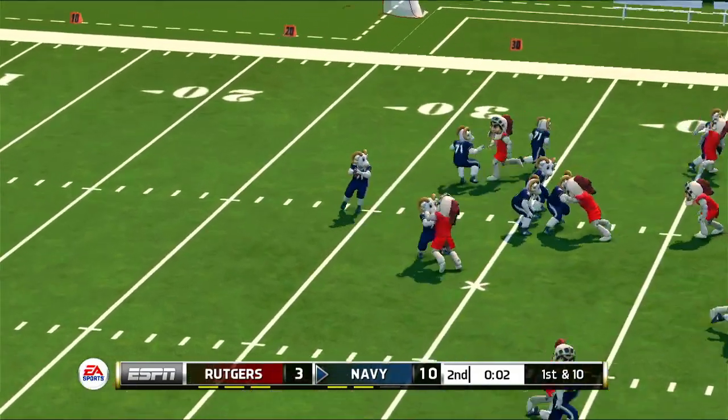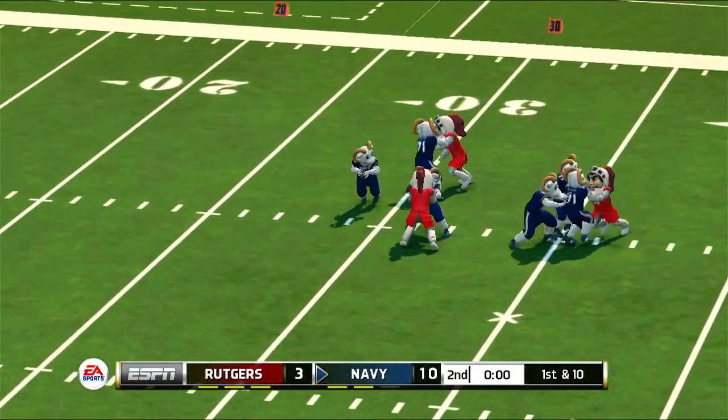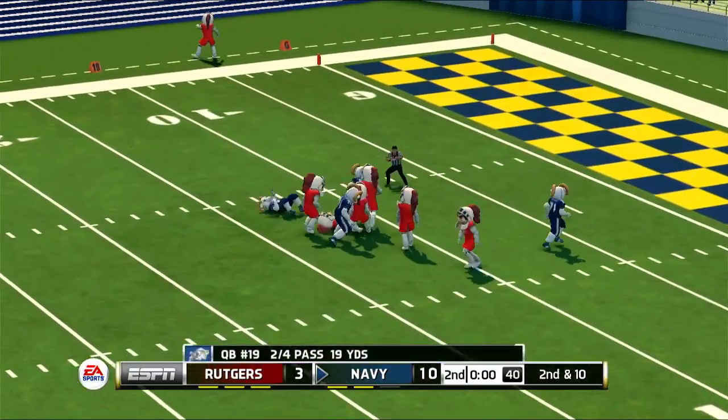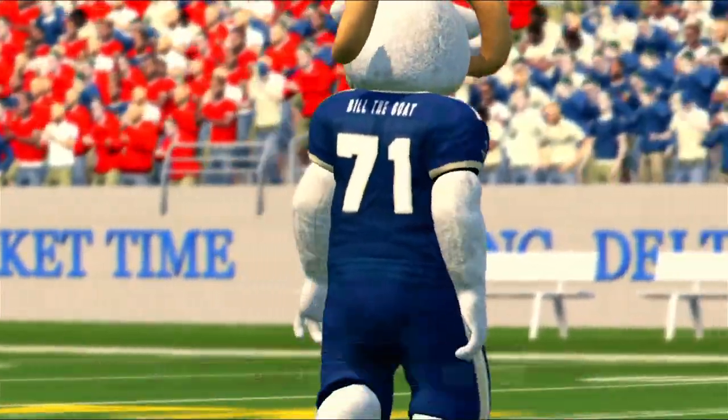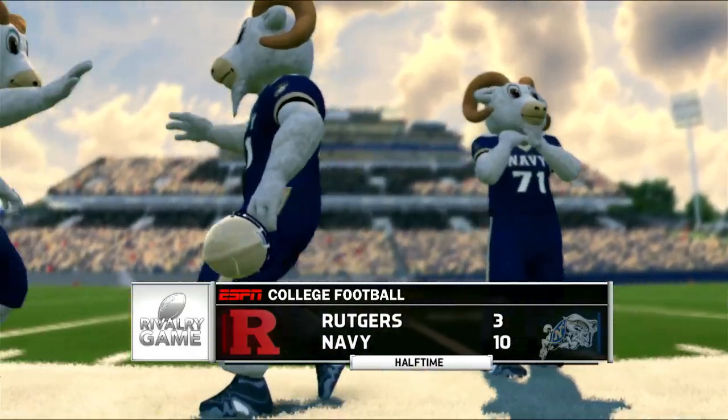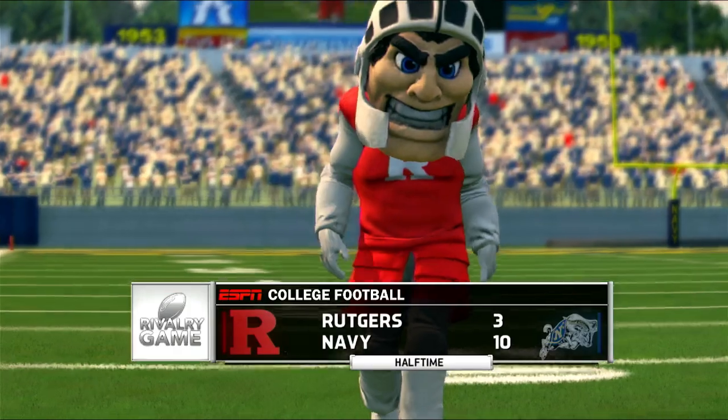Navy is up by a touchdown. He chucks it downfield. Can't connect. Well, we're headed to halftime now, and we're seeing two defenses that don't want to give an inch. 10-3, Navy.